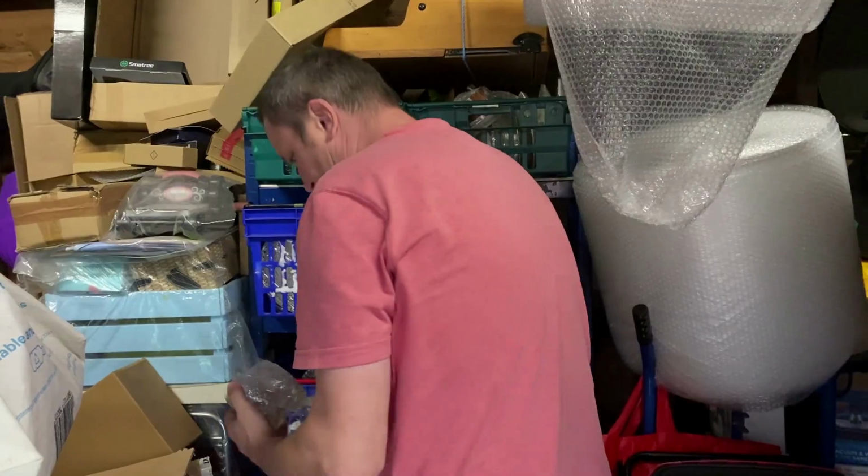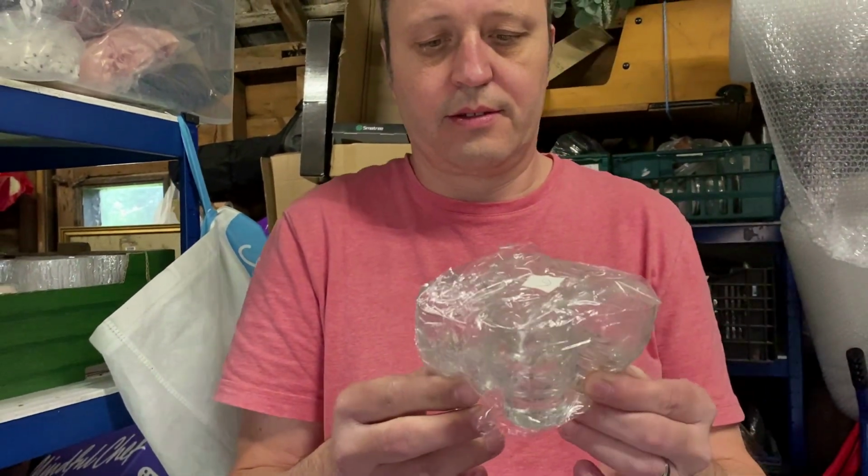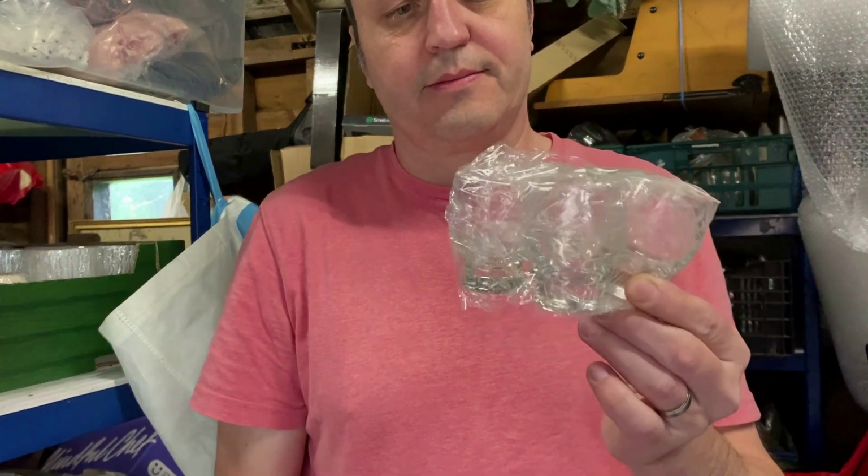Crate 6. Shot glass set, 4 of them. That's them. They cost 93p from an auction 13 months ago and sold for £8.20. Just took an offer, so we want to get them gone.